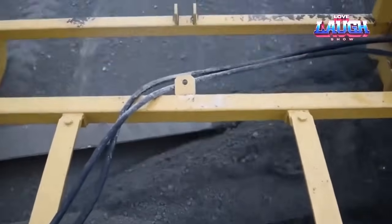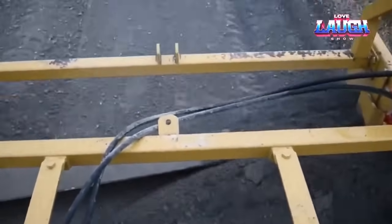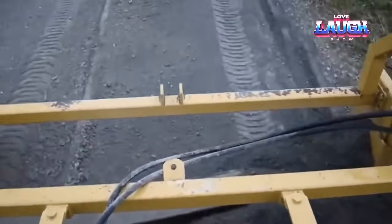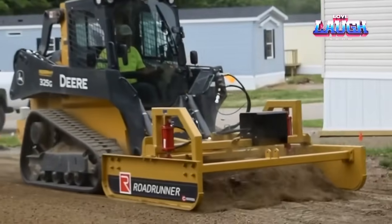Additional details include an 8-foot working width, 12-inch working depth, and compatibility with most skid steer loaders with a hydraulic flow of 10 GPM or more.